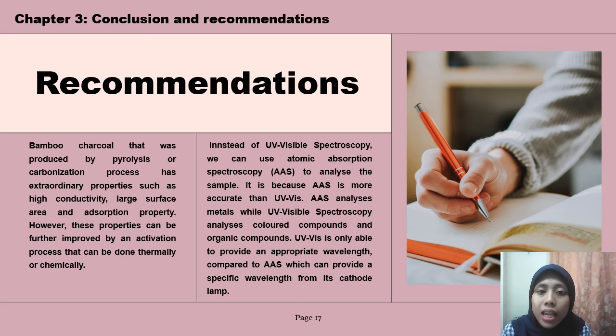It is because AAS is more accurate than UV-Vis. AAS analyzes metals, while UV-Vis spectroscopy analyzes colored compounds and organic compounds. UV-Vis is only able to provide an approximate wavelength compared to AAS, which can provide a specific wavelength for its scattered length. That's all from me.